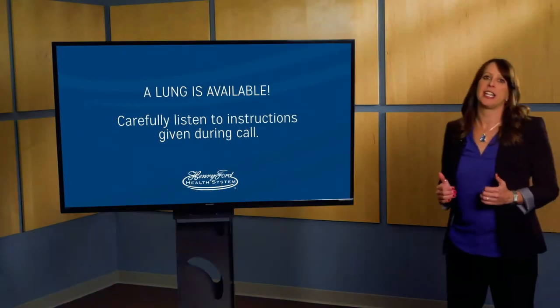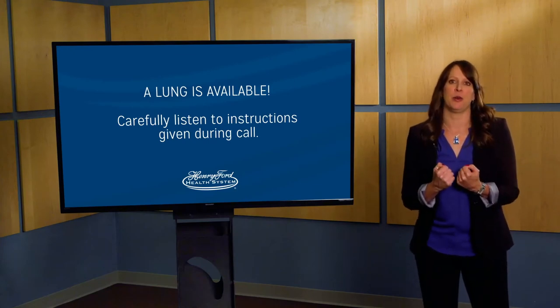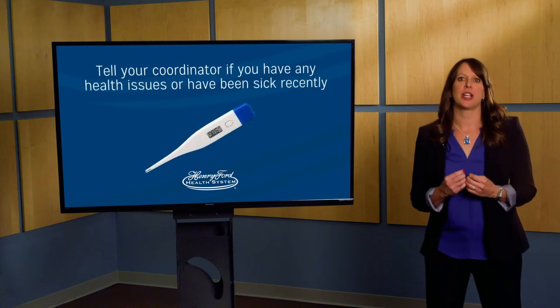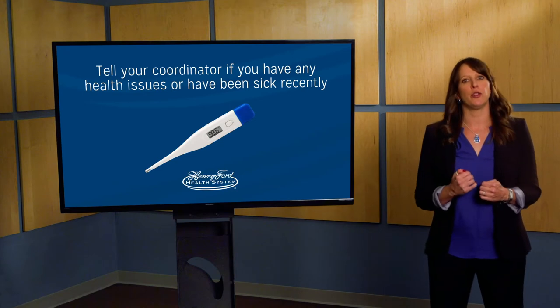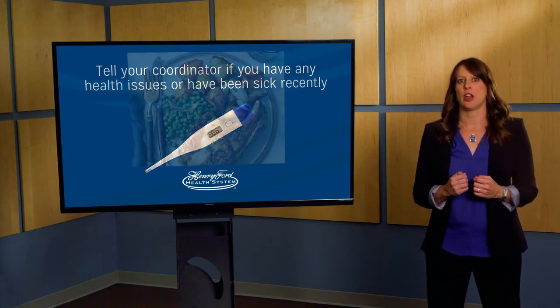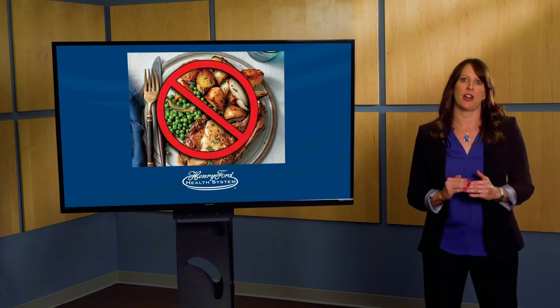The day has finally come. It's the call you've been waiting for. A lung is available. Carefully listen to these instructions. It is critical that you tell the coordinator at this time if you have a fever or if you've been recently ill. Be sure to follow all directions as stated. Also, remember not to eat or drink anything once you get that call.